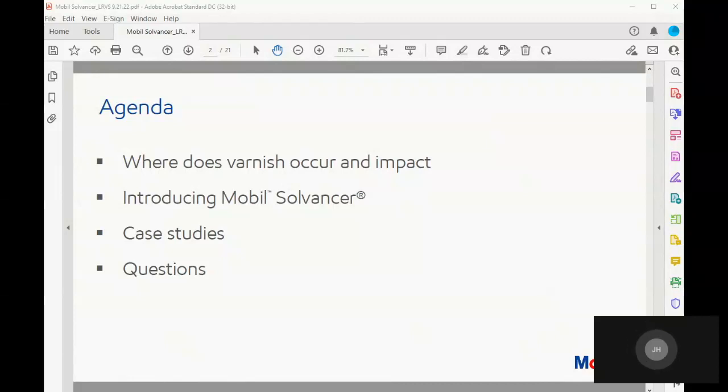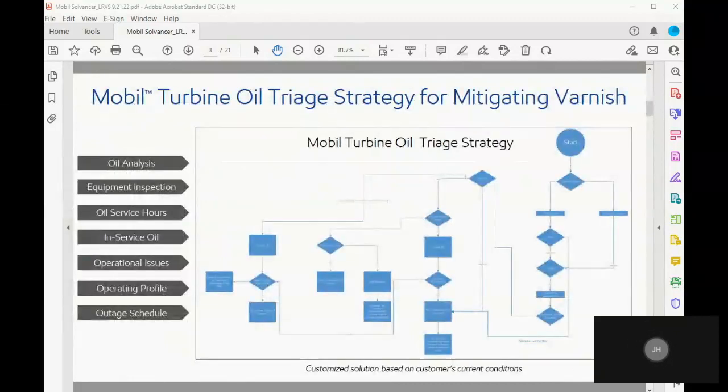The first element, next slide, please. The first element when we're working with the customer is understanding their operation and their timing of things. So we ask for a number of key pieces of information, including any oil analysis data, and we might decide we need additional testing. We want to have any equipment inspection. Oftentimes that's looking at servo valves, last chance filters, if they've been into their hydrogen seals, those types of things will give us a pretty good indication.